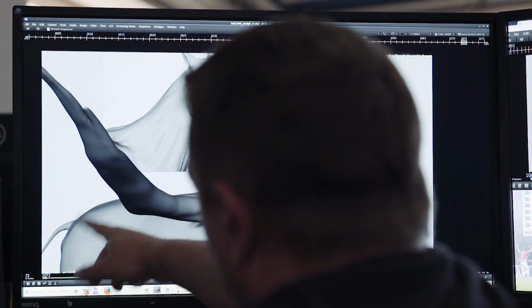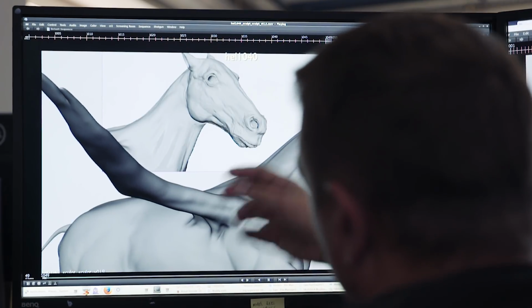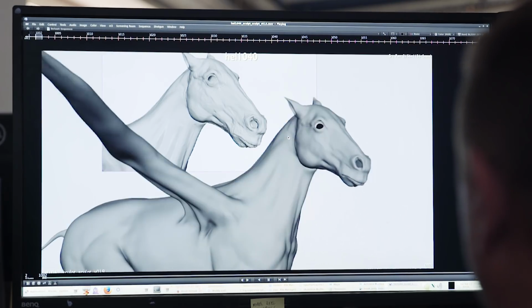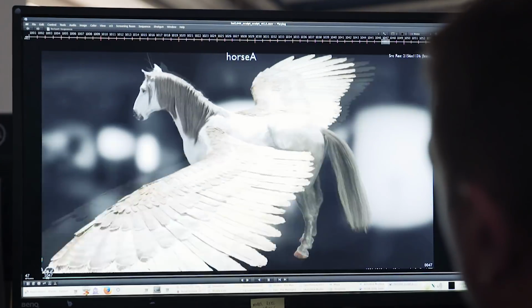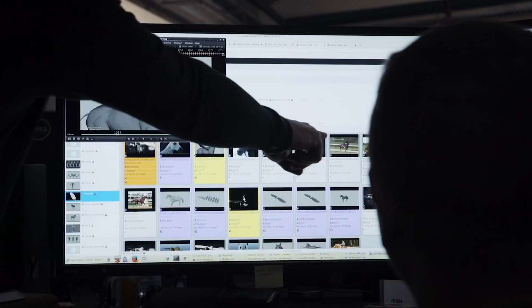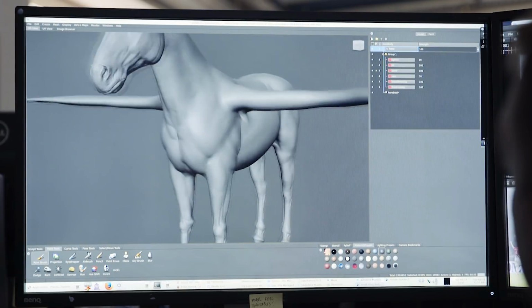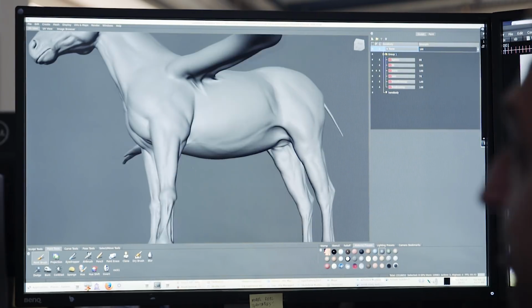low-res geometry. So it sounds like at this stage there's a lot of backwards and forwards that's happening with your department. There's a lot of backwards and forwards. How do you track those assets to make sure that you're working with the latest versions? So we use Shotgun. We really integrate with Shotgun for that reason. We've also got some proprietary tools that help us talk to Shotgun in convenient ways.